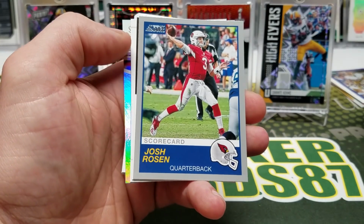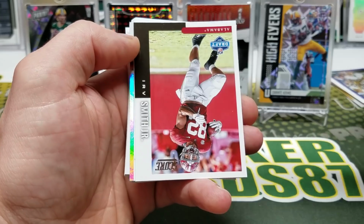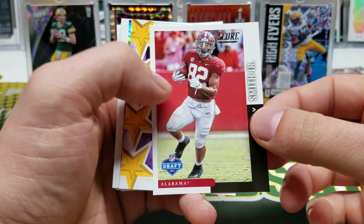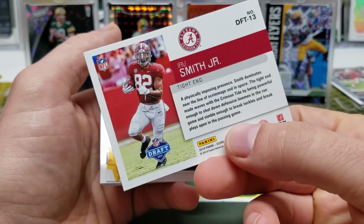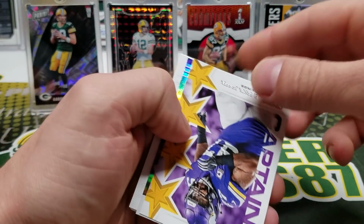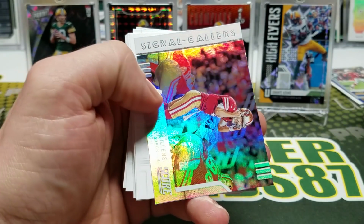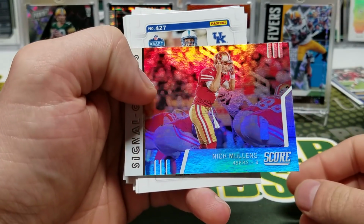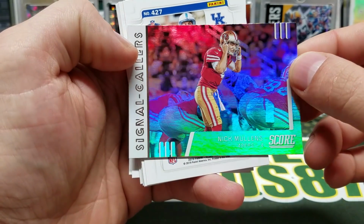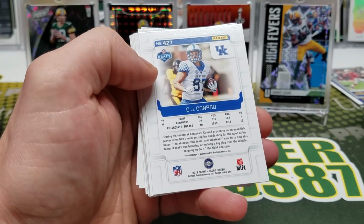We got a Josh Rosen scorecard. That is a Dolphins logo now. Irv Smith Jr. The draft parallel number DFT 13. Everson Griffin, captains. Signal callers, Nick Mullens. Wow. They put Nick Mullens on the signal callers card. All right. Keeping Jimmy G's spot warm.